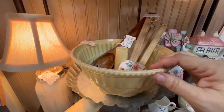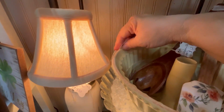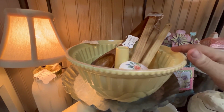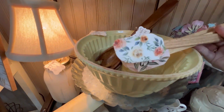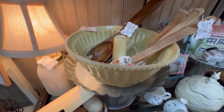Okay, here's another piece that I truly love. It's only $16.99, which feels like a great price. Yellow is my favorite color, that some of you will remember, and the way she has it styled with these really pretty spatulas, I don't know, I really like it.